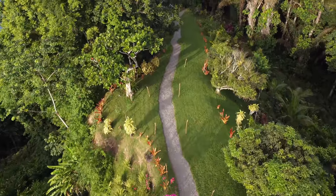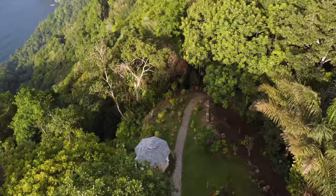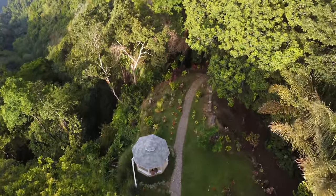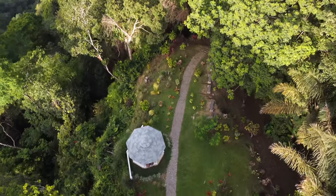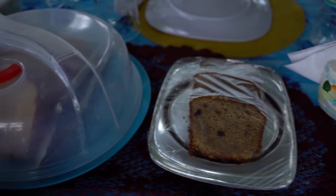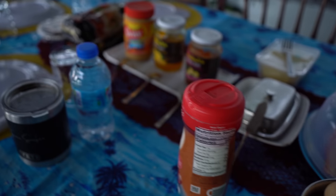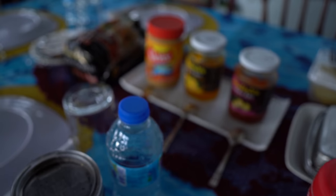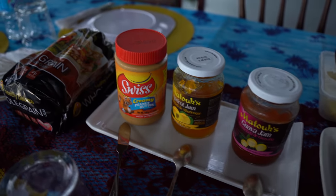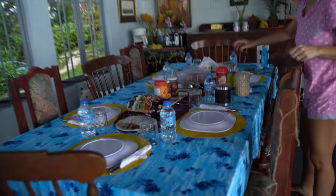There's so many birds, so much wildlife, and not to mention the property is so well maintained with beautiful flowers. There's fruit trees, crops, and they even have their own nature trail. When you do choose to stay at Mahogany Ridge, it's a bed and breakfast. So every morning they serve you a platter of toast, fresh banana bread, eggs, jams. It's a really, really good breakfast and an awesome way to start your day. Also takes away from the effort of having to prepare for yourself.